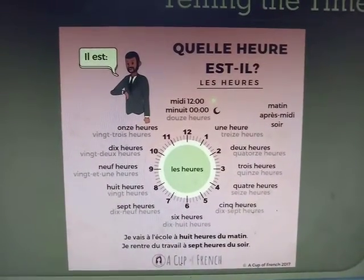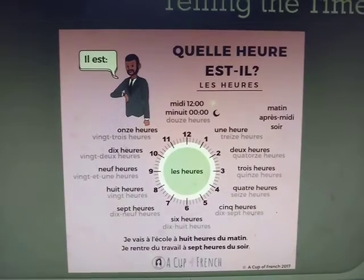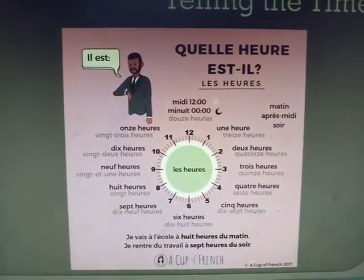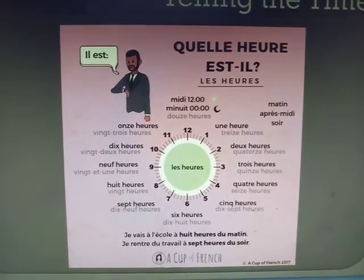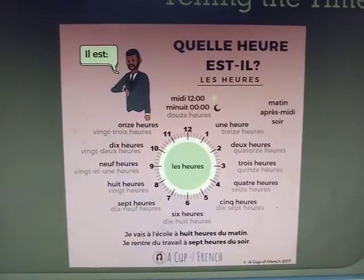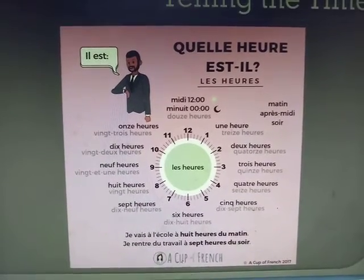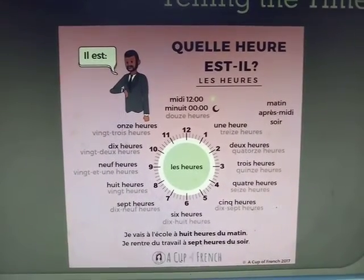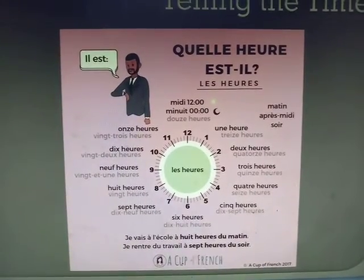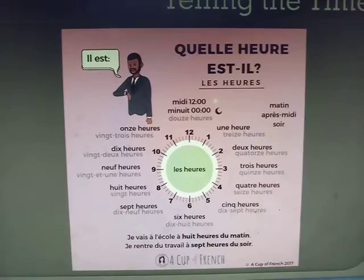Now you can see at 12 there are two possibilities. If it is midday, it is midi, or 12 heures. If it is midnight, it is minuit. So if you have to say it is 12 noon, you will say il est midi or il est 12 heures.